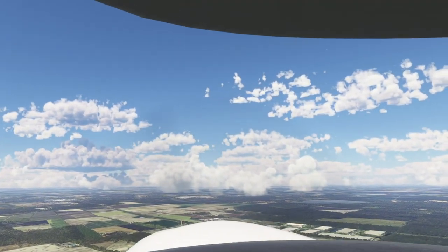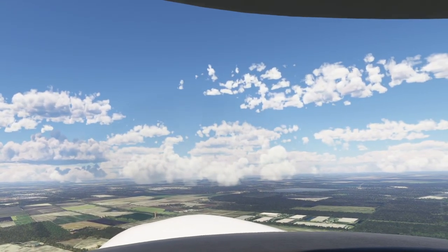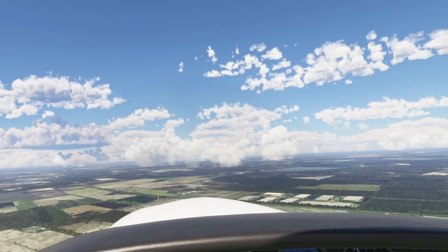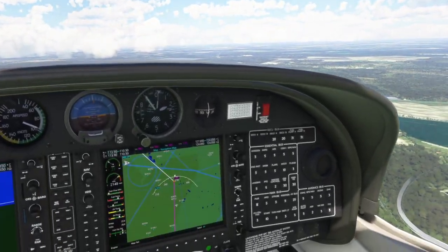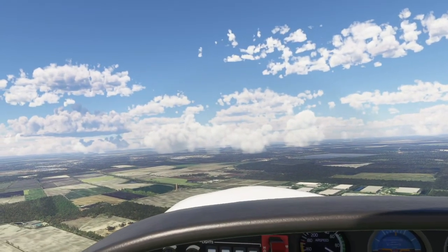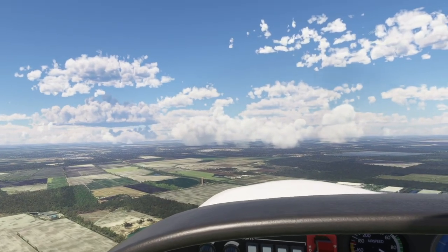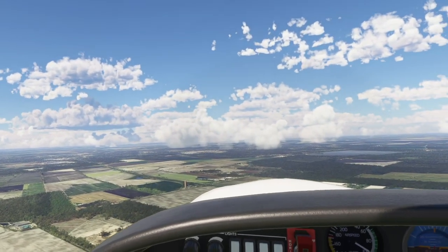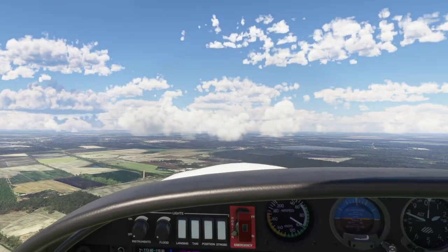Let's see if we can get under these clouds. I want to stay VFR here, not end up in IMC. There's our highway, I think. It looks like it. By that silo, that grain silo over there, probably. So we're gonna cut over to that highway and then start heading west and following it.